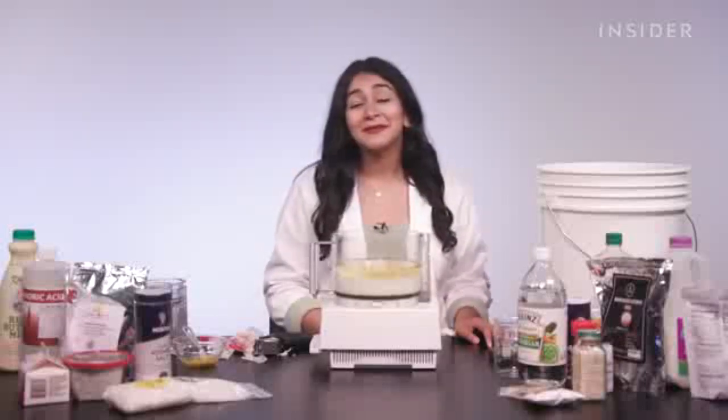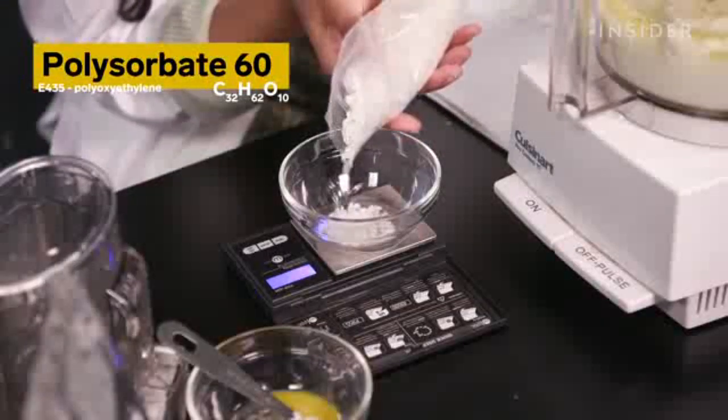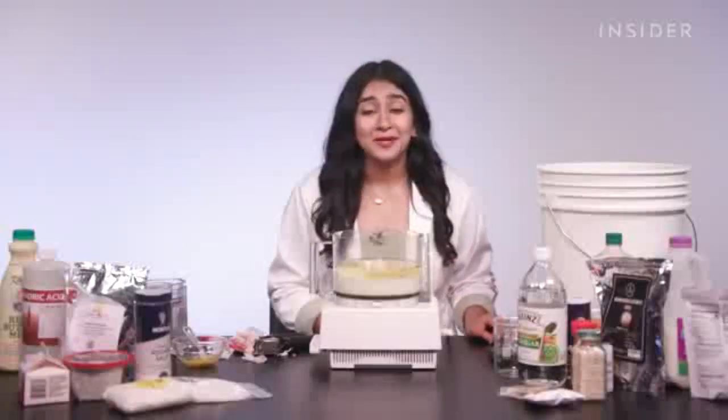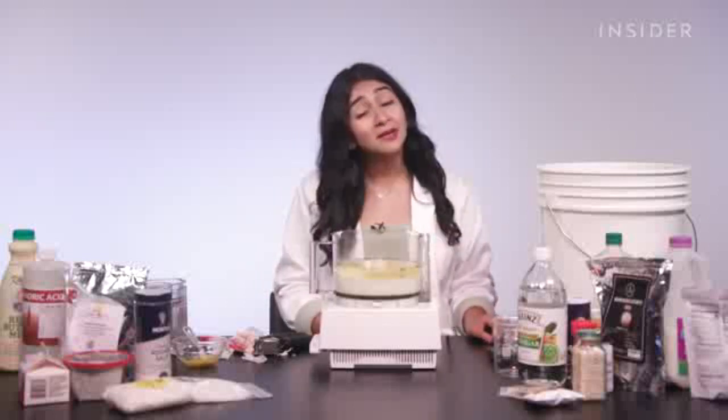Polysorbate 60, also called Tween 60, is used as an emulsifier that helps water-based and oil-based ingredients blend easily and prevent their separation in food. Its other main purpose is a solubilizer and surfactant in cosmetic items like makeup and lotion.